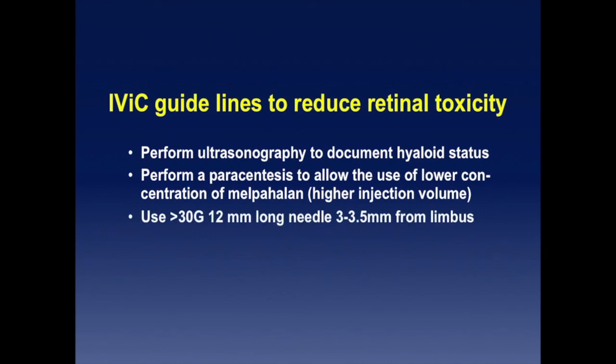Francis, what are the volumes that you choose, the median volume? So the minimal volume I inject is 0.1 when I have a 20 microgram injection, because my dilution is 200 microgram per ml. And I go up to 0.2 when I inject 40 microgram.